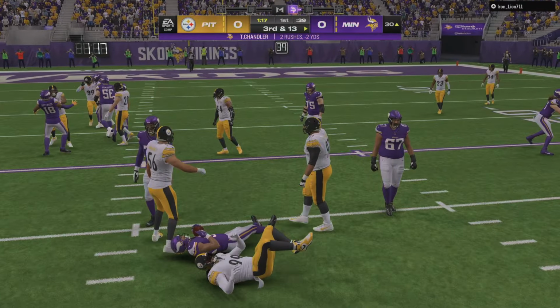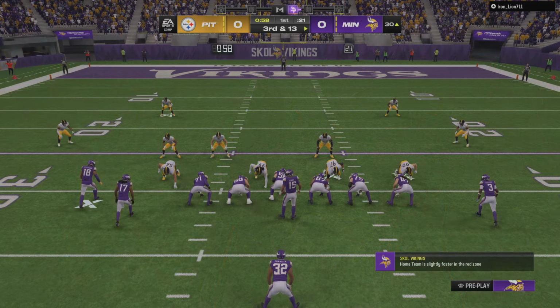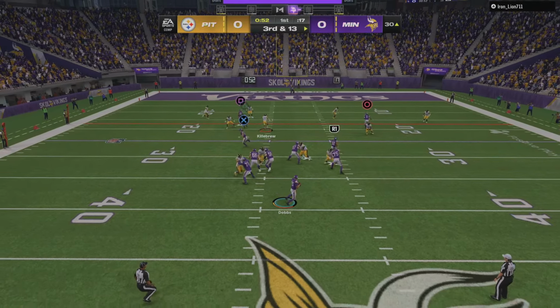Now hand off to Chandler. And that play going absolutely nowhere as he's belted before he could get out of the backfield. It'll be a loss of a full 3 yards there, and it also brings up 3rd down. Here's Dobbs to throw.